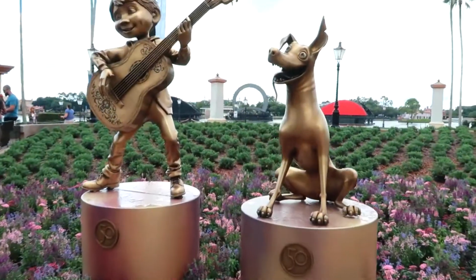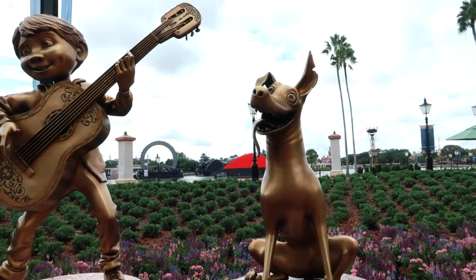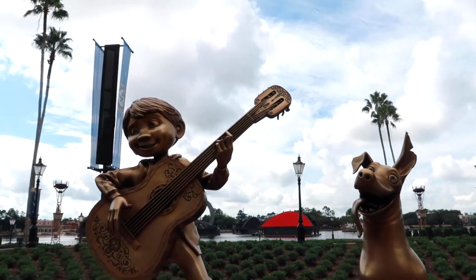Here is another gold statue. So this is from the movie Coco. My kids love this movie.